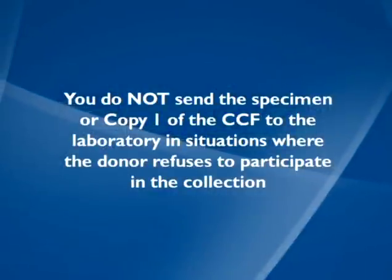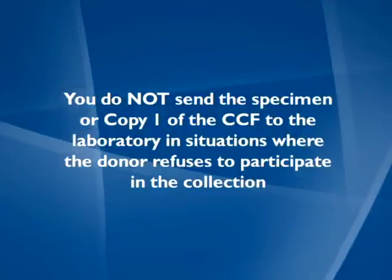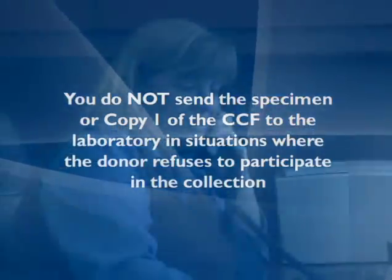You do not send the specimen or copy 1 of the CCF to the laboratory in situations where the donor refuses to participate in the collection process. Call the employer's DER and tell him or her what has happened. The employer will determine whether or not the employee has refused a required test.